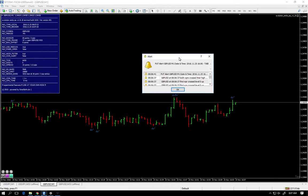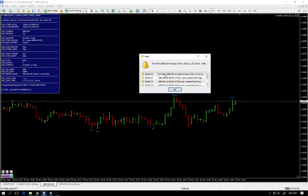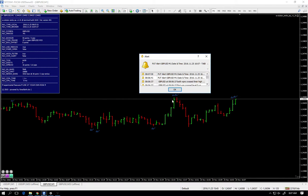And just to go back to the tab real quick, say let's put an alert on GBPUSD. Remember, this isn't infallible. It doesn't mean it's going to go there. What we have is it's hitting a previous resistance.